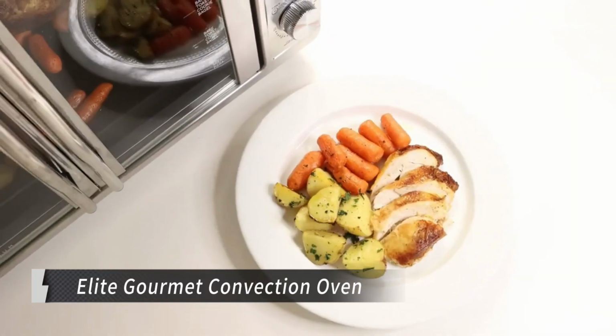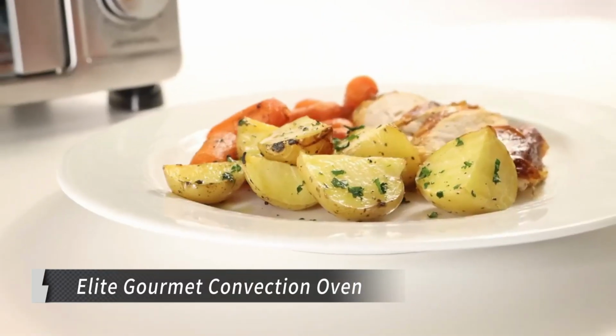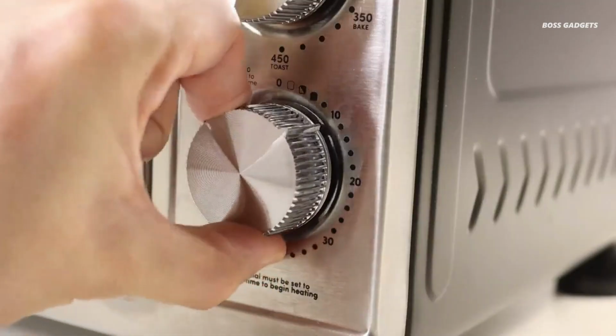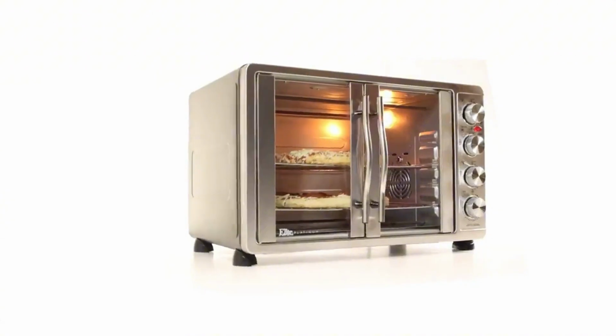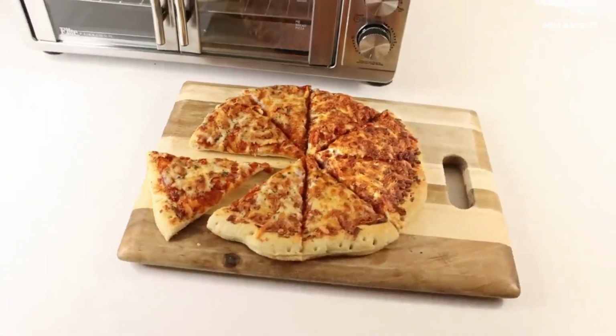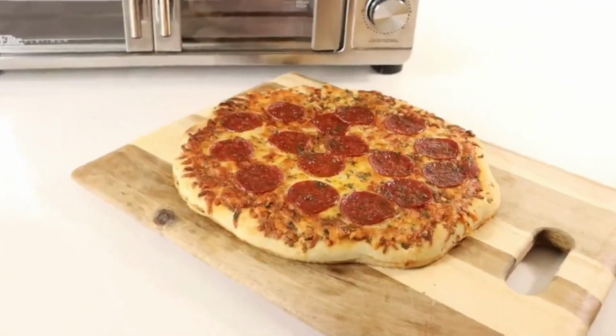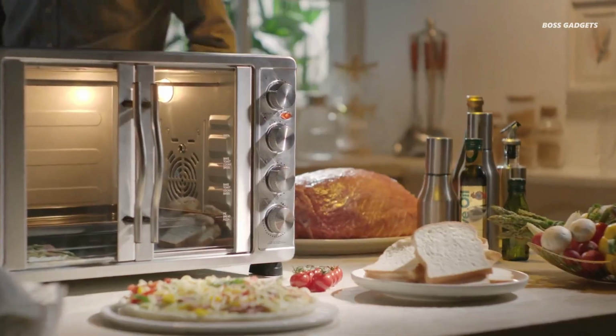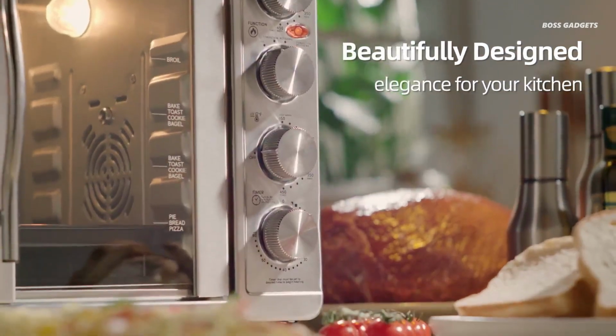Experience professional-grade cooking convenience with the Elite Gourmet Convection Oven, featuring an expansive 45-liter capacity that accommodates 18 slices of toast, 2 14-inch pizzas, or a 7-pound turkey. The French dual-door design saves counter space while providing flexible access to your cooking items.